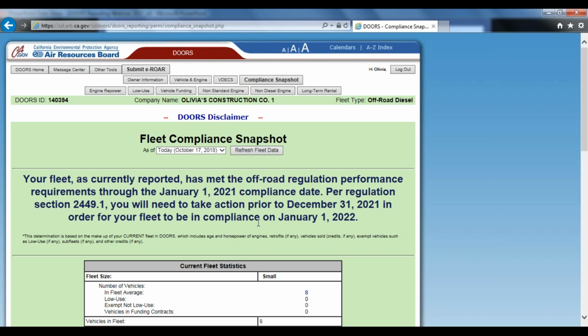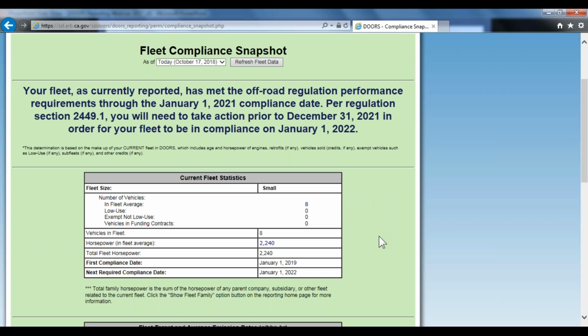It'll tell you when you're in compliance and when you need to take action by. If you're not in compliance currently, your message will come up in red and it will tell you what you need to do. All right.